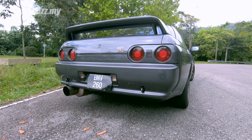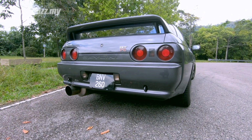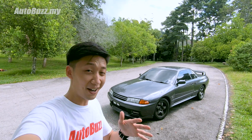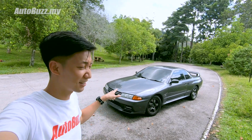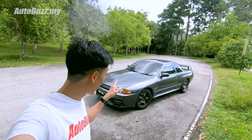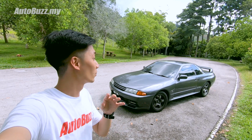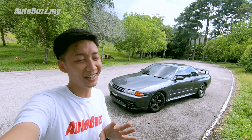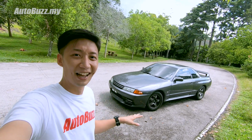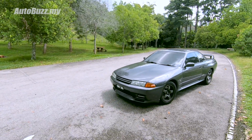Massive exhaust system, sounds absolutely great whether you're driving slowly or really hammering it. But if there are some of you out there, like this lucky owner, who is in the financial position to buy something like that, I urge you to go ahead and get it. It's worth every single ringgit, every single cent, and the reactions that you get from this car is just incredible.